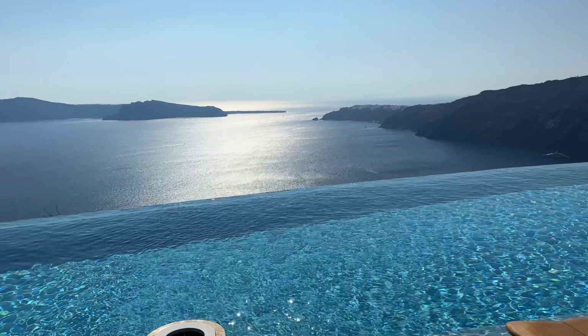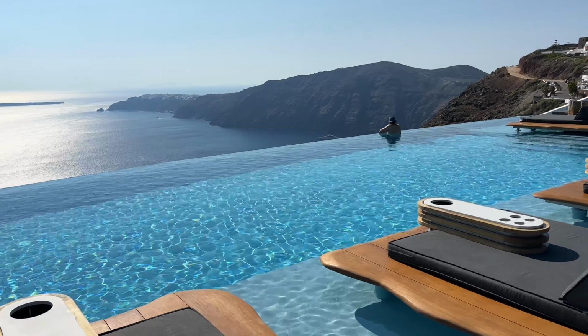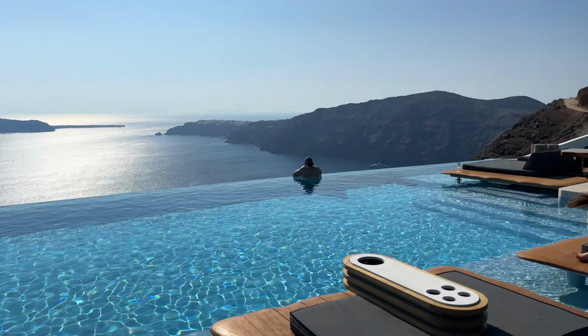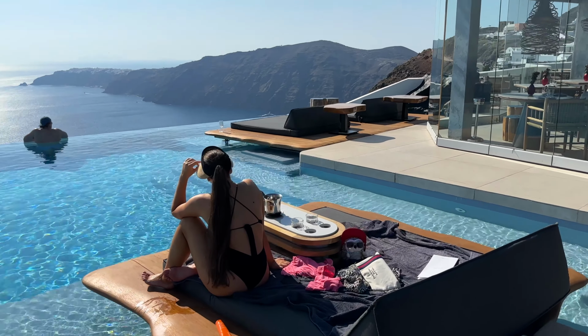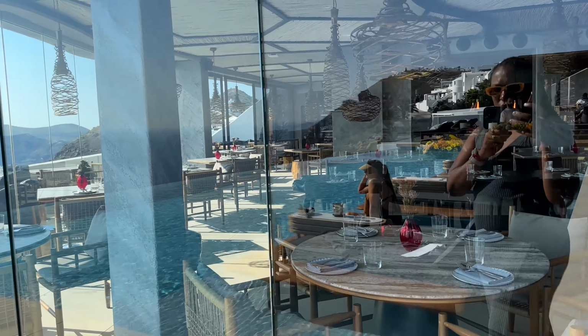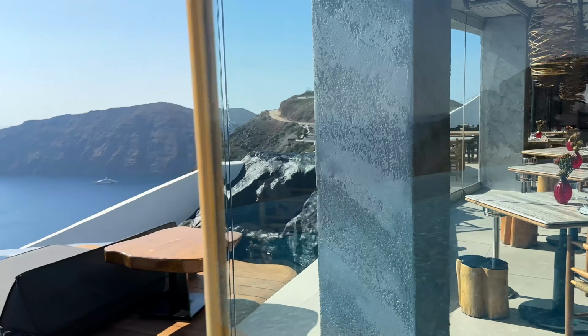Gorgeous, is that. We're here for sunset, so we're hoping to see the sunset over Oia, which is that little city way over there, and we'll see it with a few cocktails. Oh, how cute, look at the hijab. See it from this gorgeous restaurant for some drinks and some bites.